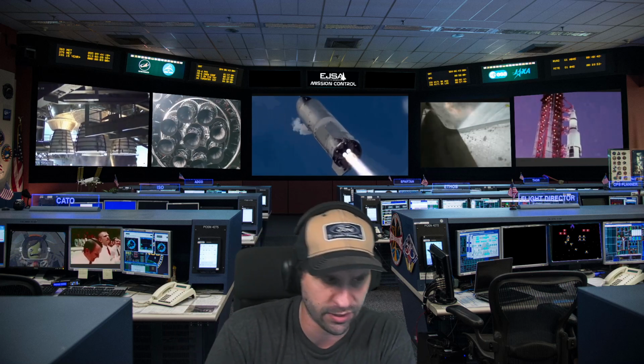You have to warm the propellant up. You have to get the propellant to a certain heat or else it won't auto-combust.